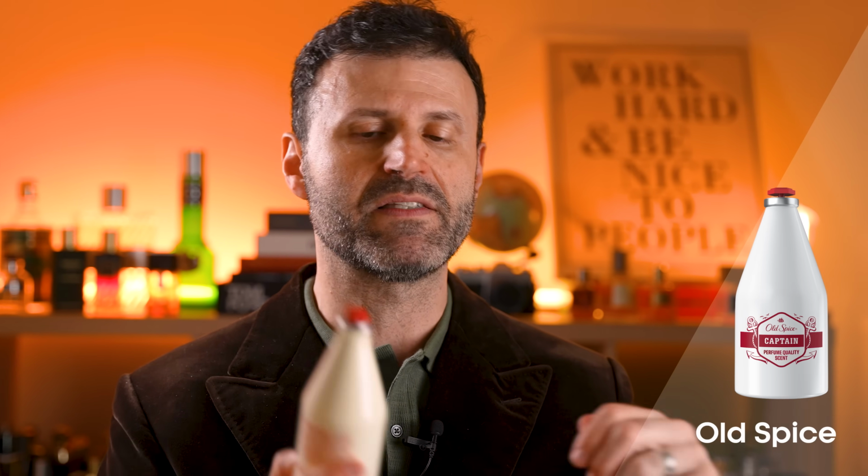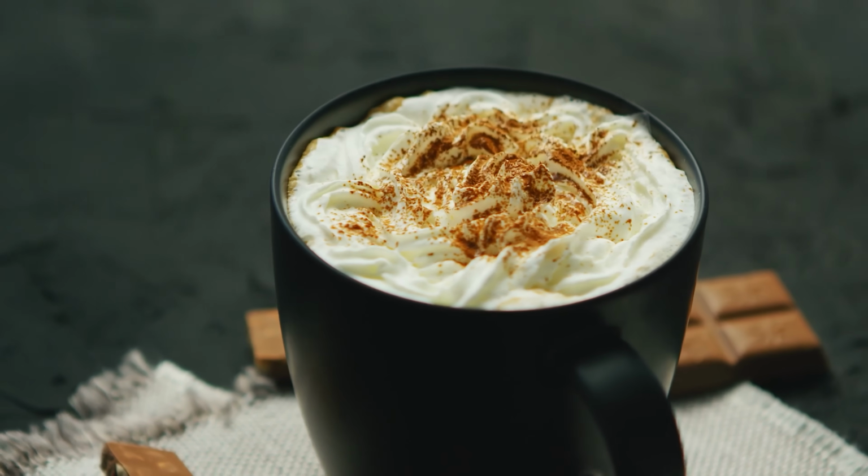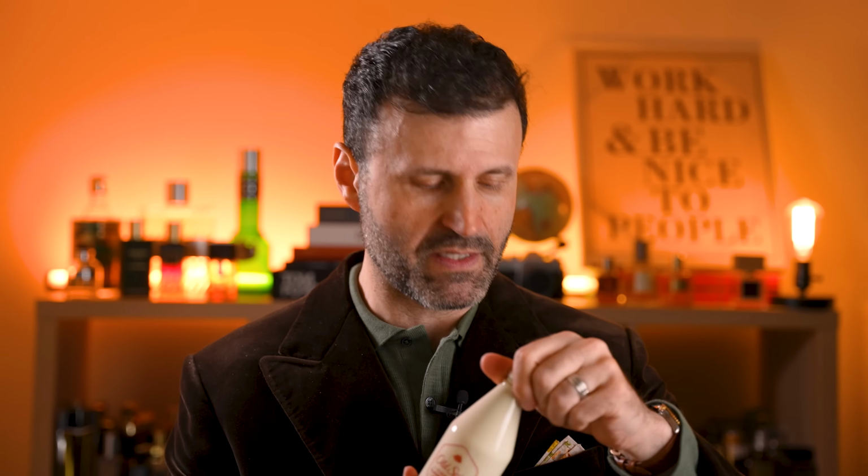Fast forward to 1938, we have Old Spice. This is going to be mostly an aftershave with the addition of heavy cinnamon and spices. This is a very nice, creamy lavender, vanilla, and cinnamon kind of combination. I love this stuff. Amazing for aftershave, especially during the fall months of the year. I think it's a fantastic blend. Again, Old Spice, very fitting here. It's a very spicy cinnamon, herbal, lavender, creamy, and semi-sweet composition. Amazing from 1938. Again, these four were the trailblazers.